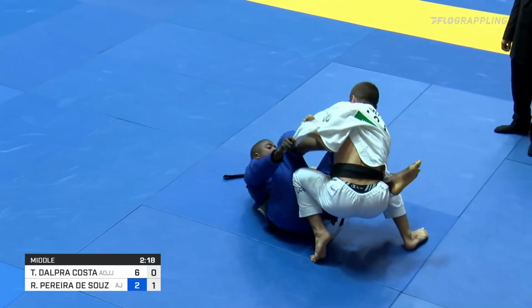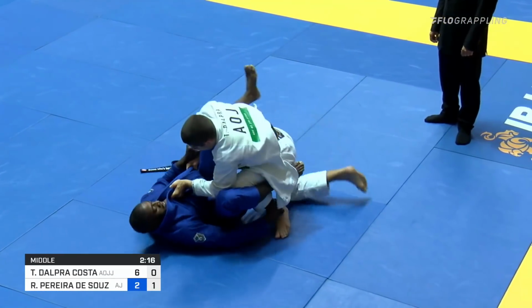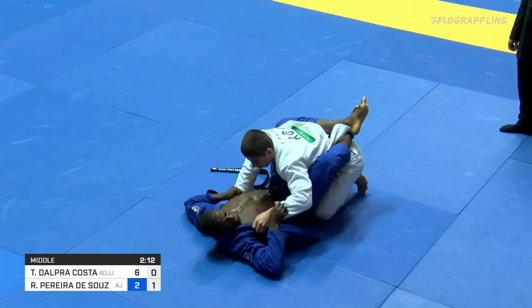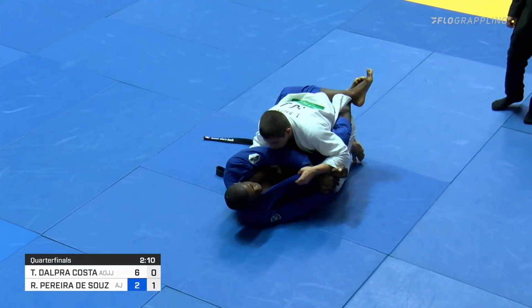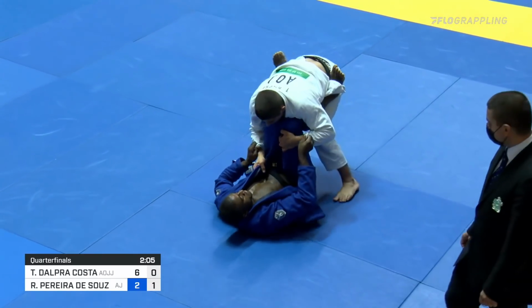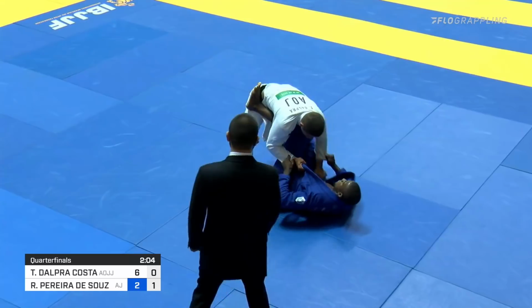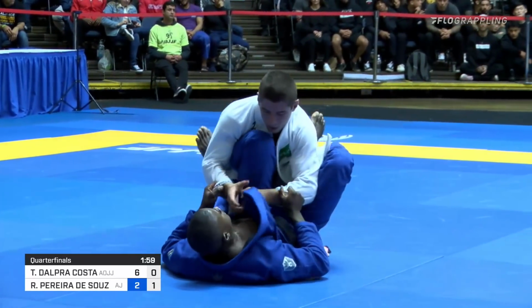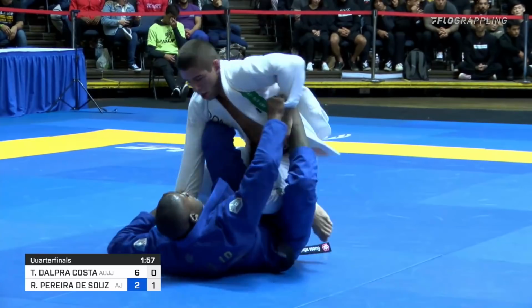Tainan's base is so good. Look at the way that even when Ronaldo is trying to unbalance him and throw him around using that spider guard, Tainan just stays so heavy the whole time. He floats a little, but he never gets thrown. He floats low to the ground, I would say. He does, yeah. Floats low to the ground. He does a really beautiful job of using his knee to put pressure on the cross hamstring typically.